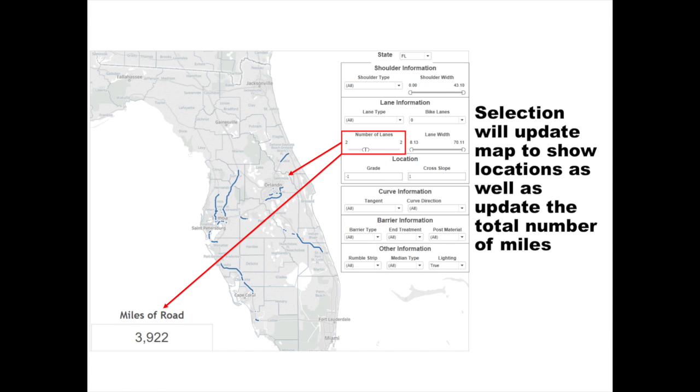So in this case, I just wanted to filter how many miles of roadway we had that were 2 lanes in Florida. And I get a map that shows me where those locations are, as well as the total number of miles, to see if it's even worth my effort to request data from VTTI, because it is an expensive effort to request data from VTTI, and takes time on their hand to get data back to you, if it is something that isn't even feasible.